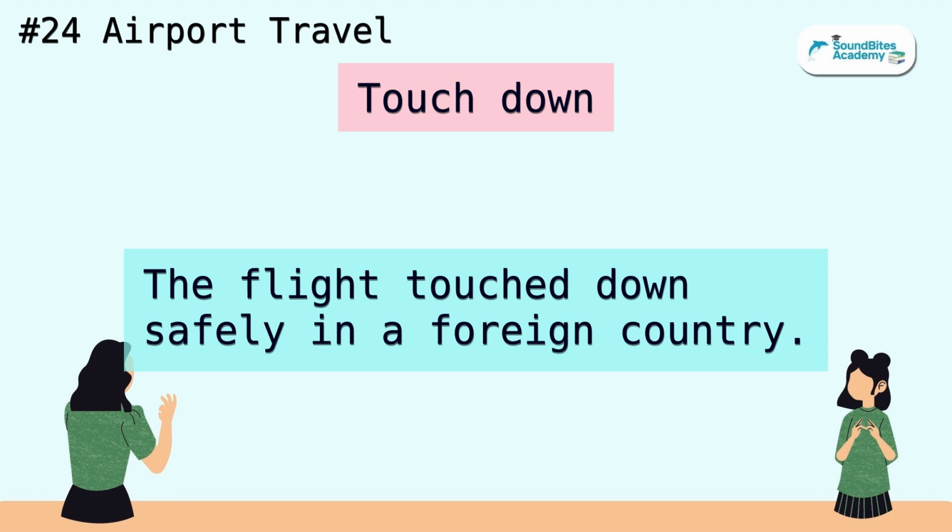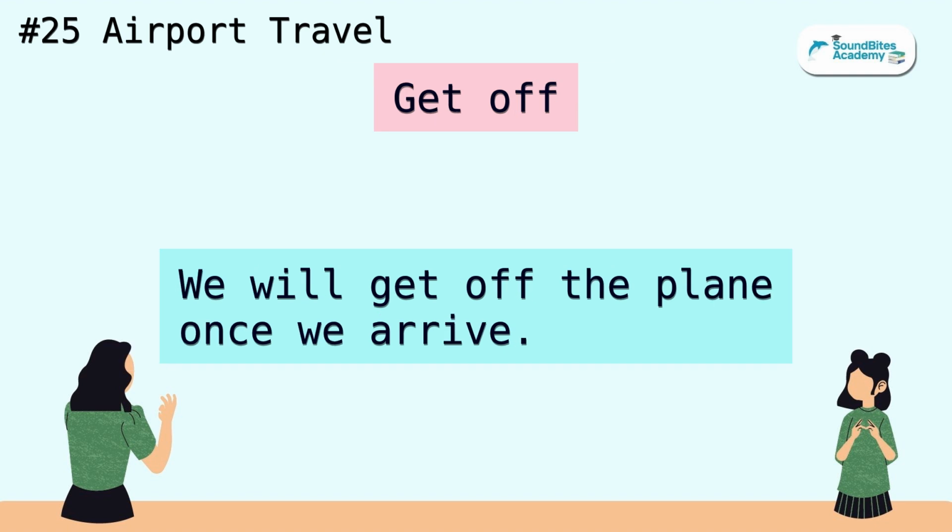The flight touched down safely in a foreign country. Get off. We will get off the plane once we arrive.